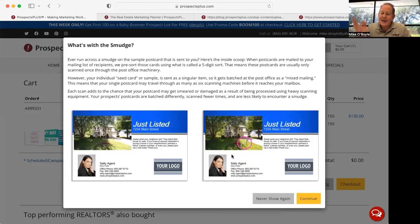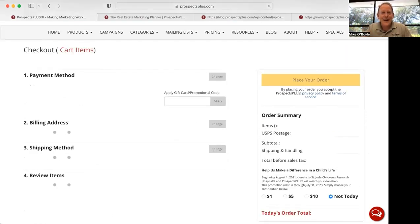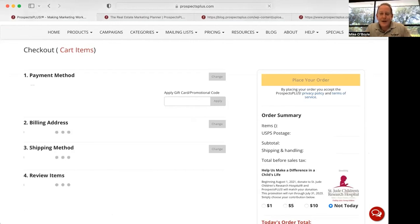This is just saying that sometimes the post office machines put a stupid little smudge on some of the postcards, not all of them. And it's not just from Prospects Plus. Any postcard you get in your mailbox next week might have some smudges on it too. So take a peek at it and they're always in the same spot, regardless of which company mailed them. So now it's loading up all the details.